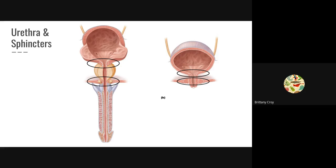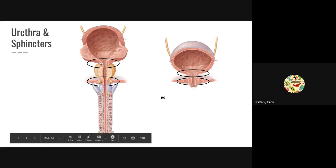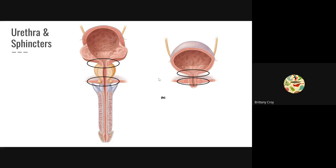Similar to the anus, we have sphincters that are going to control when we void, or when we actually go to the bathroom. And both males and females have an internal sphincter right here and an external sphincter. The external sphincter is voluntary, so we're not just peeing our pants. In females, remember how the urethra is really close to the vagina? So there's less space for muscles. That means that females tend to have kind of weaker sphincters. So it's basically easier for us to pee our pants.